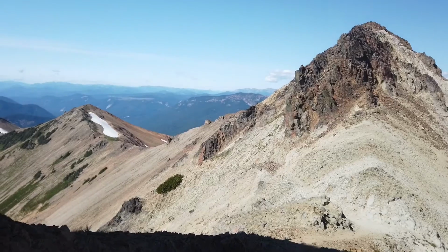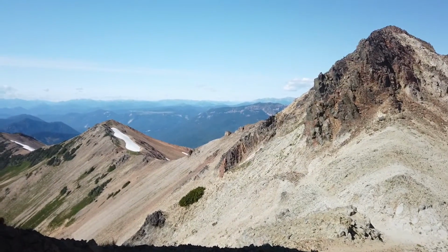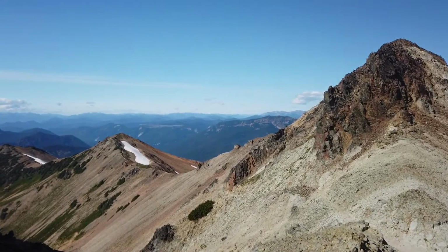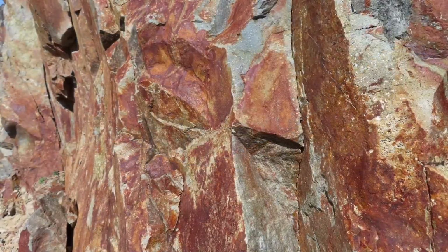Just when you thought you were done crossing the last peak, you get to see what's to the north of you. Wow. More of the same, but it looks like a little more down than up, so. Whew. Moving on.